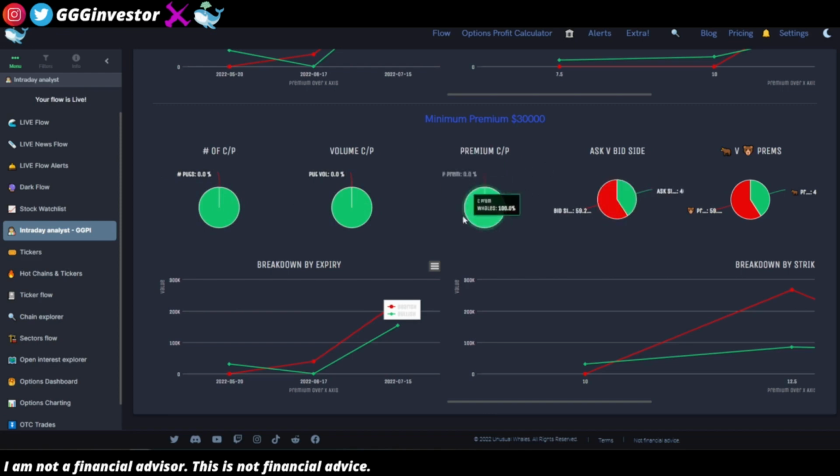The way that I'm able to interpret that is because of the ask versus bid. If the calls are executed on the bid side, that means they're actually selling those calls, and if the calls are executed on the ask side, that means they're bullish. So that is actually lining up a little bit with the bullish and bearish premium here. My take right off the bat is they are probably selling a lot of calls.